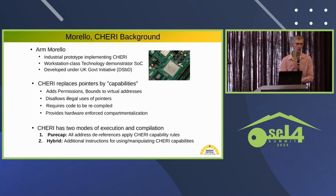And it allows you to do other interesting things, such as hardware enforced compartmentalization, where you can split an application up into several different protection domains and isolate those protection domains from each other in much the same way as seL4 isolates different protection domains from each other at the operating system level. That isn't something we've worked on yet, but that's something that is the subject of a lot of current research at Cambridge, because they regard the basic functionality as being more or less done now.